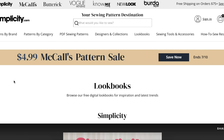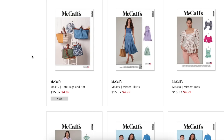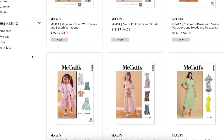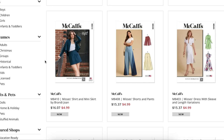That is the McCall's collection for summer. I am dying to know what you guys think. I know I said some really funky things throughout this review. If one of them made you laugh, let me know. That always makes me smile. Let me know what patterns you're considering getting, or if you saw something in a different light.